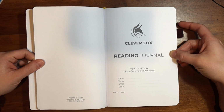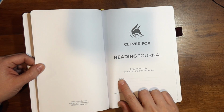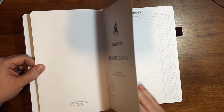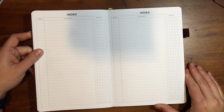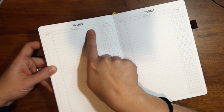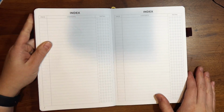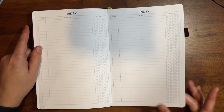Starts with a name page. If you found this journal, please be kind and return it to name, phone, email, socials, and the reward that you would get. All right, here's the index, which it looks like you would write the title of the book in the content section, what page it was on, and the star rating. So this is like a grand overview of all of the books you read.